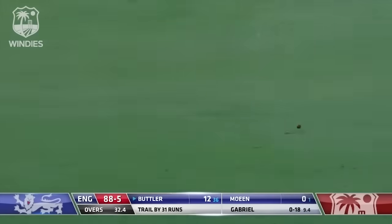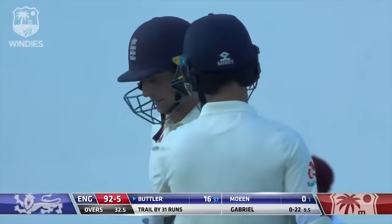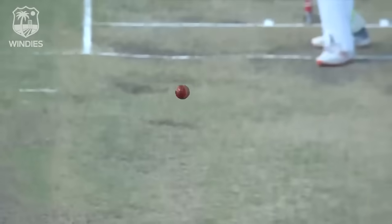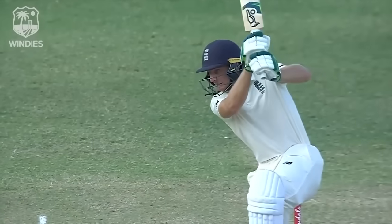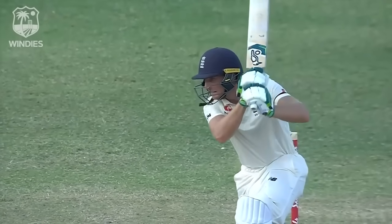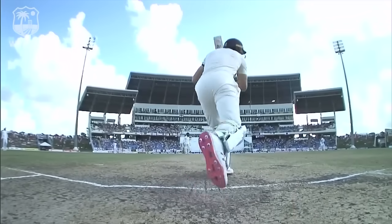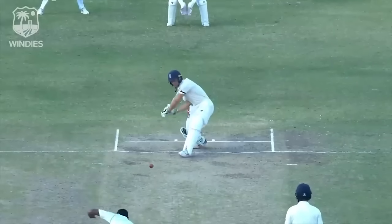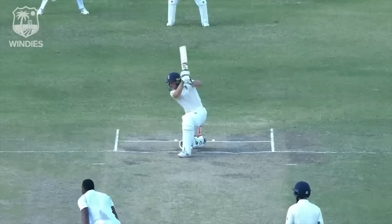That is a half volley. That is too full and dealt with nicely by Buttler. Well, he selected well, Jos Buttler, and everything in perfect order as he goes after this one. Rank half volley, put away with a lot of power. Again, that exquisite timing.